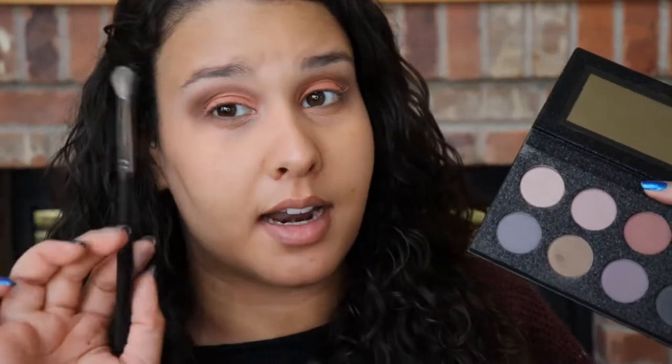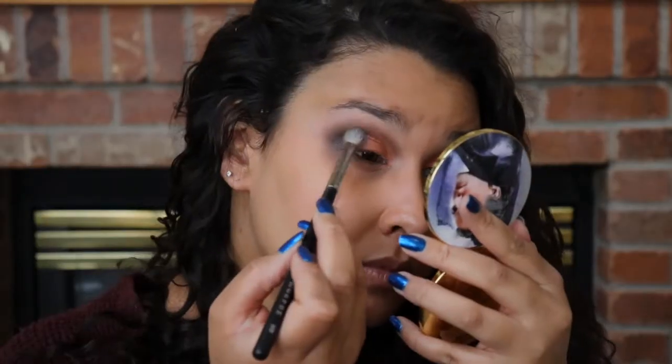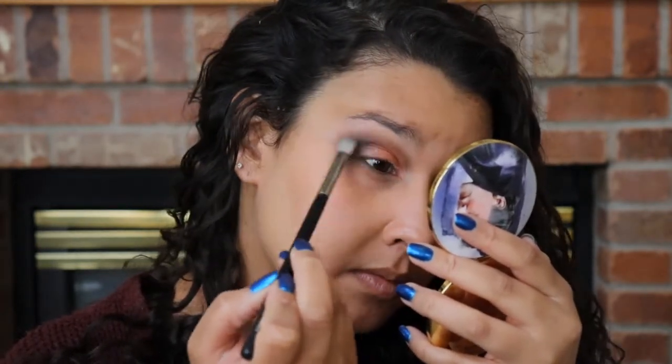So I'm going to take this on a M433, which I really like as an outer corner brush. It's kind of flat, but also a little bit fluffy. So I'm applying this color to the outer corner of the eye, just to start deepening things up and smoke it out just a little bit.